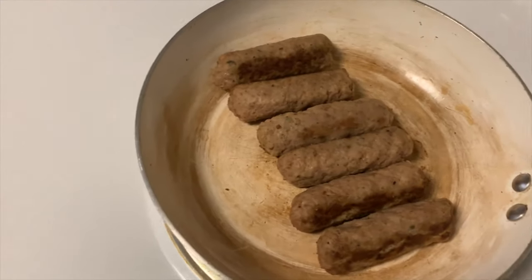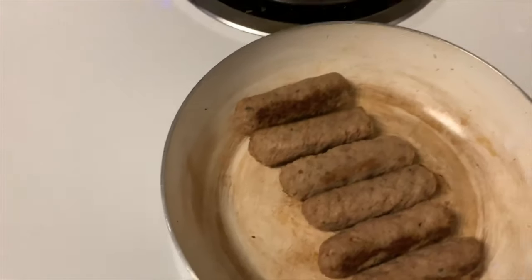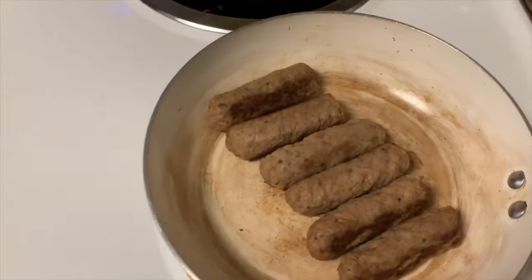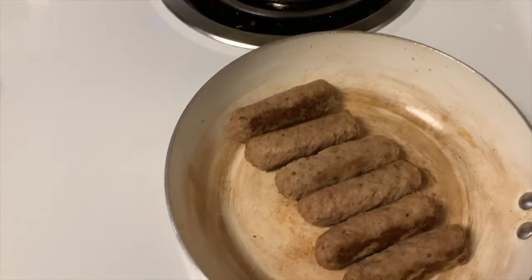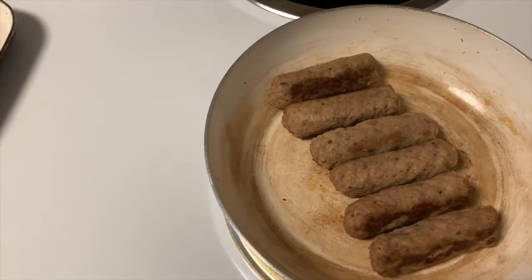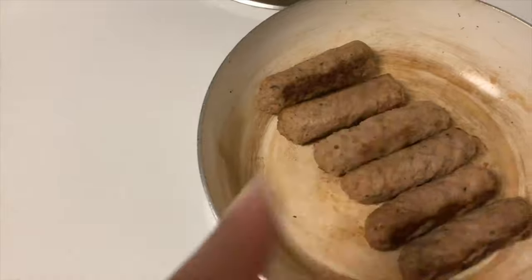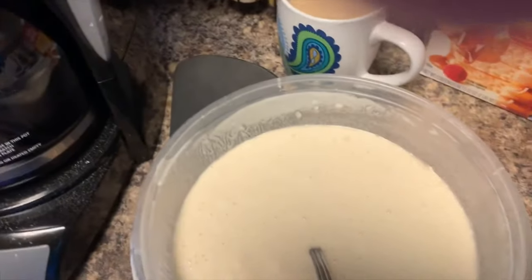We do like the Polish sausages. And I may mix that with some sausage and peppers and put some garlic in it. It'd be so good with your potatoes on the side. So this is okay. It's just with turkey bacon and turkey sausage, it doesn't really give a good crisp like I want. But these are doing pretty good. Here's some nice little crisp on those. So here's our pancake mix. I'm going to go ahead and turn this oven on.